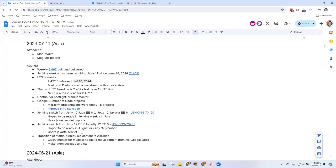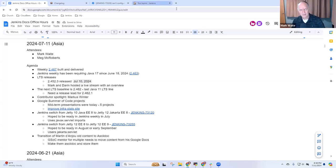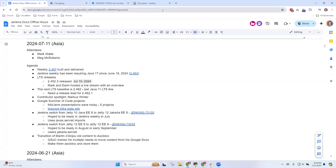Right. So what sort of content do they have? It's things from the Google Summer of Code proposals. Oh, okay. Project ideas: 2018 project ideas, 2019 project ideas, some of them that happened, some that didn't. And it's just to keep a record of them, so I want to convert them to AsciiDoc.